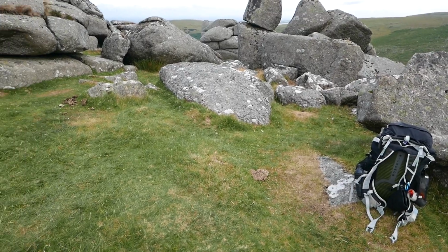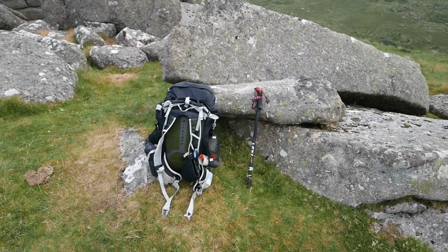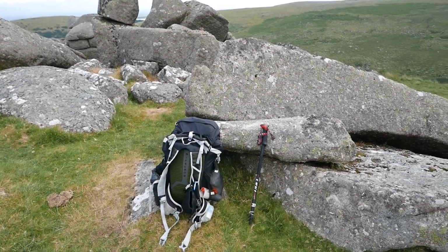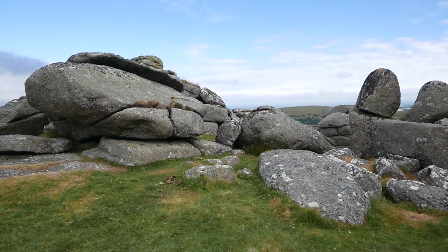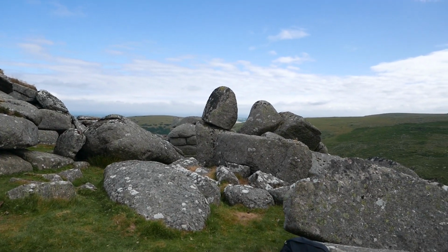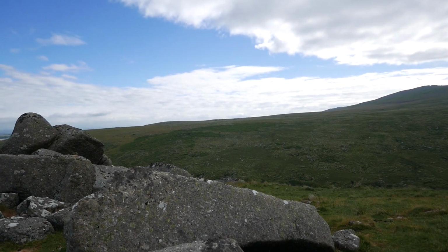I'm just going to double check the area, make sure I've not left anything behind, but all my rubbish is in my bag, so usual thing, leave no trace. Any rubbish you've got, take it home, and what I've got will go into the nearest bin when I can find one. So after I've wandered around here for a minute, I'm going to make my way down to Meldon Reservoir, walk along the side, then I'm going to walk up towards Blackdown and take it from there.